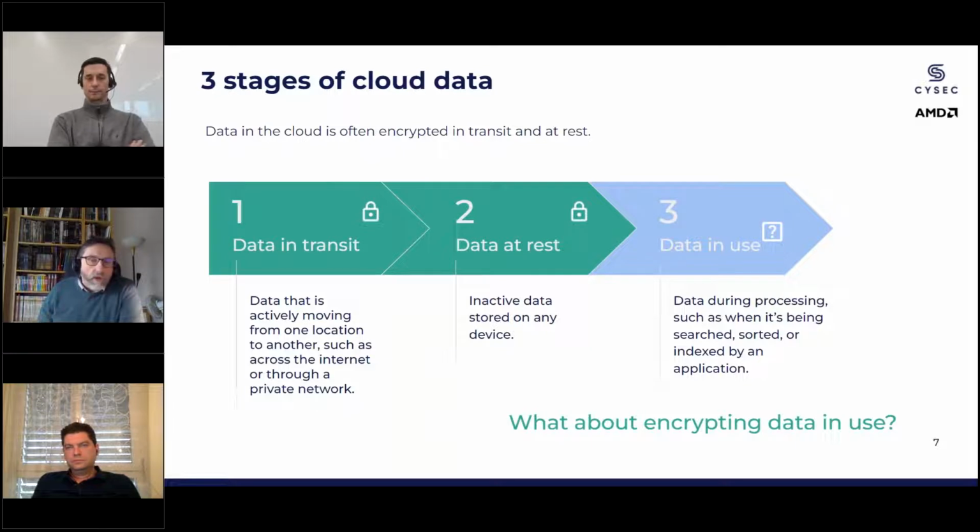As we know, data may be either in transit, moving from one location to another over the network, or at rest, stored somewhere, and by default, and this is the case in Google Cloud, in those cases data encryption will be done by default. Data in use is another story. By data in use, I mean data during processing. That's data that is being stored, searched, or indexed by a given application. This is where the challenge resides: how to protect data in that case. Next slide, please.